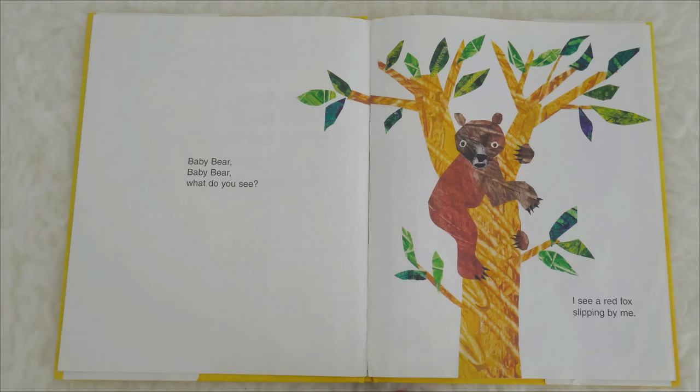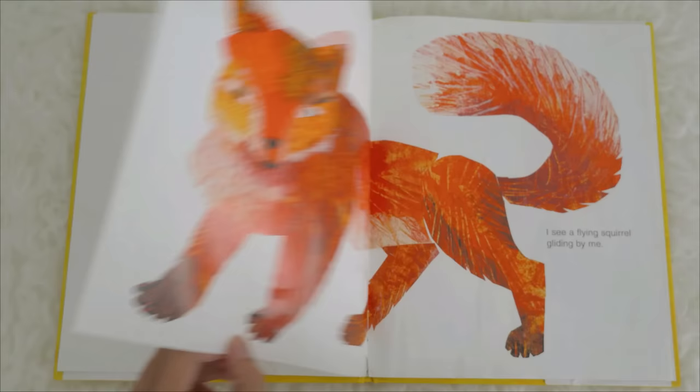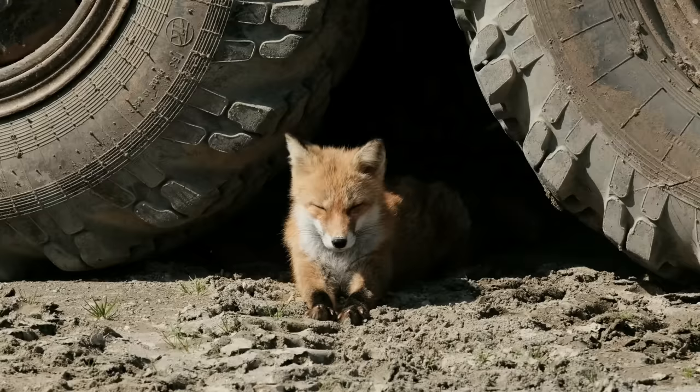Baby bear, what do you see? I see a red fox sleeping by me. Whoa! Oh, look. Hi, red fox. This is a red fox.